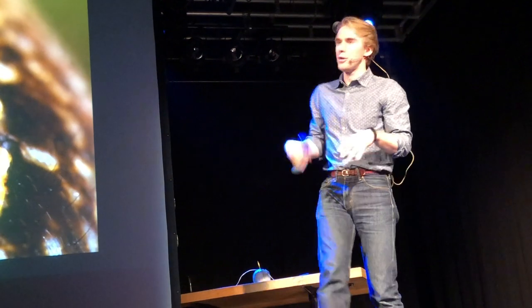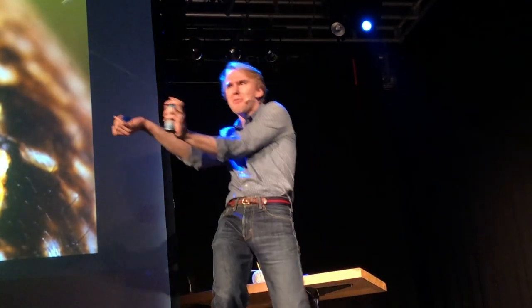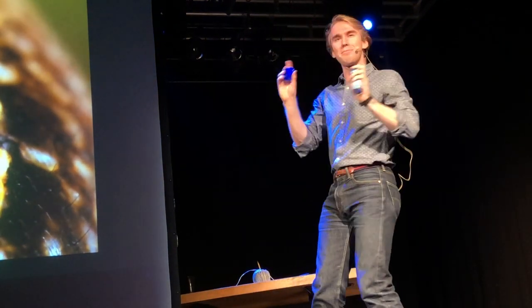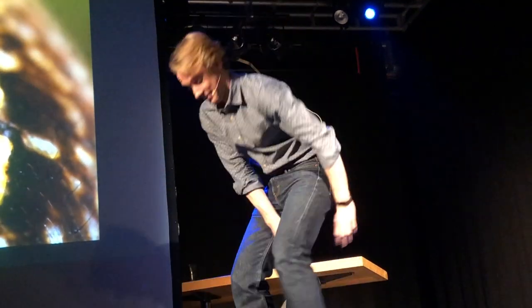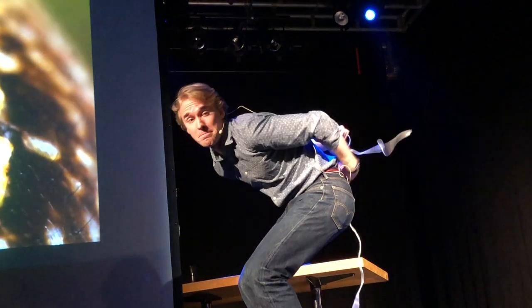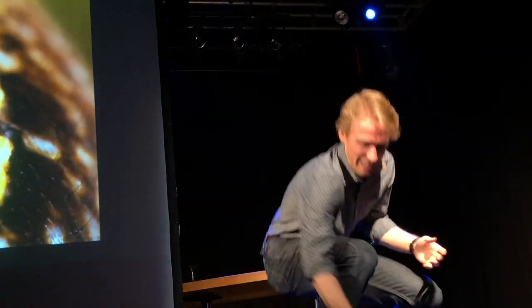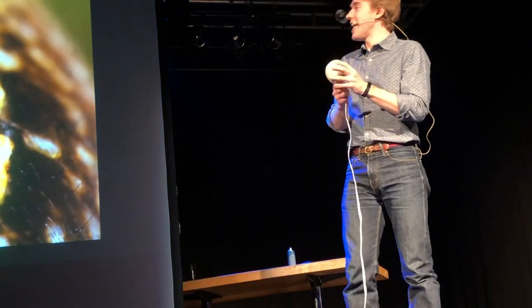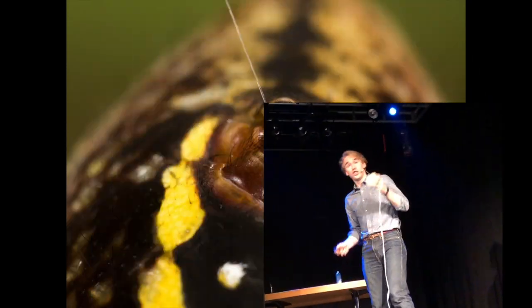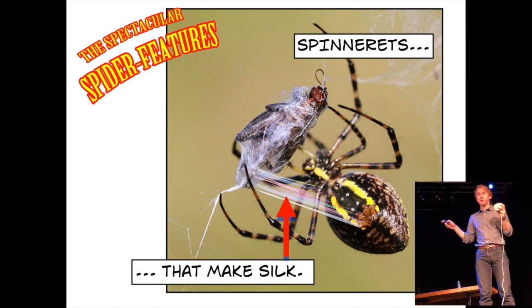So, you know how Spider-Man shoots his web through the air quite impressively, like from his wrist. Well, the spider does it a little differently. This is how the spider does it. Yeah, it's not the same. But although the method of delivery is a bit more impressive for Spider-Man, the material itself is just as remarkable in real life. So let's take a look at what makes the silk so spectacular.